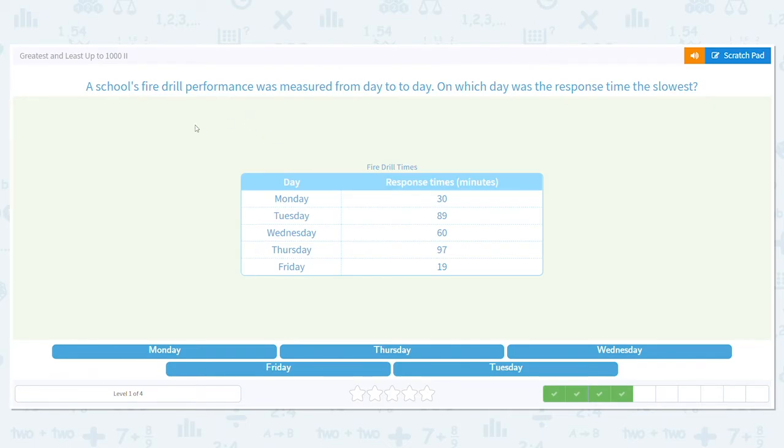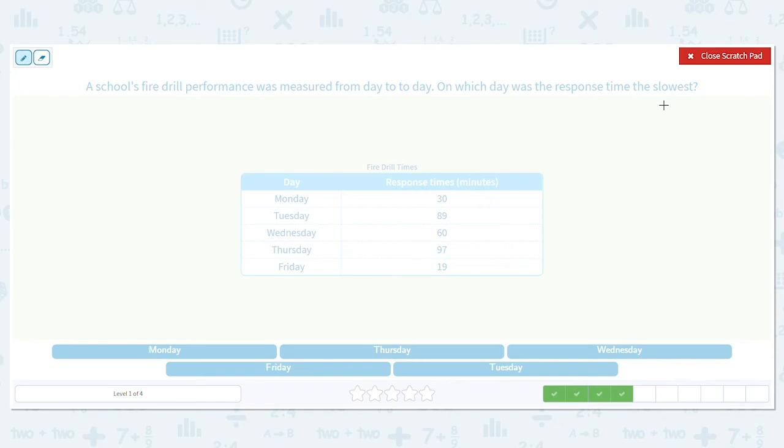A school's fire drill performance was measured from day to day. On which day was the response time the slowest? Okay, back to the time thing. Slowest here for time means the highest number. We want the greatest number. Okay, 30, 89, 60, 97, 19. So where are our lowest numbers? 19 is low. 97 is high. 60 kind of is. 89 is high. About 30. No, compared to the others, that's pretty low.